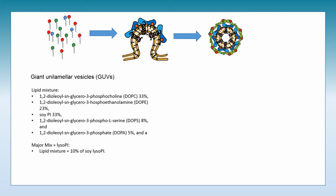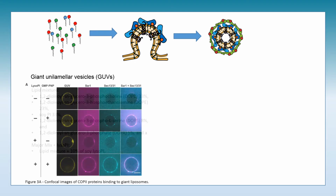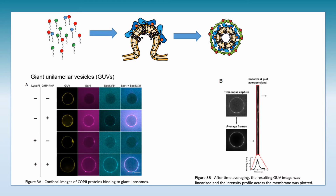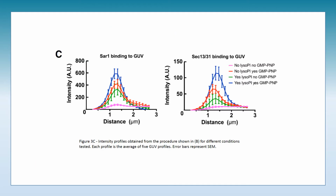To test the binding of COPII components, the authors generated giant unilamellar vesicles, or GUVs, from a lipid mixture. Then, to observe binding efficiency, they injected fluorescently labeled COPII proteins into the GUVs with different combinations of lysophospholipids and guanylyl diphosphate. The signal intensity was linearized over the circumference of each GUV, then averaged over time. The resulting intensity profiles showed that the best results were obtained when lysophosphatidylinositol and GMP-PNP were both present, confirming that lysophosphatidylinositol enhanced the binding of COPII proteins.